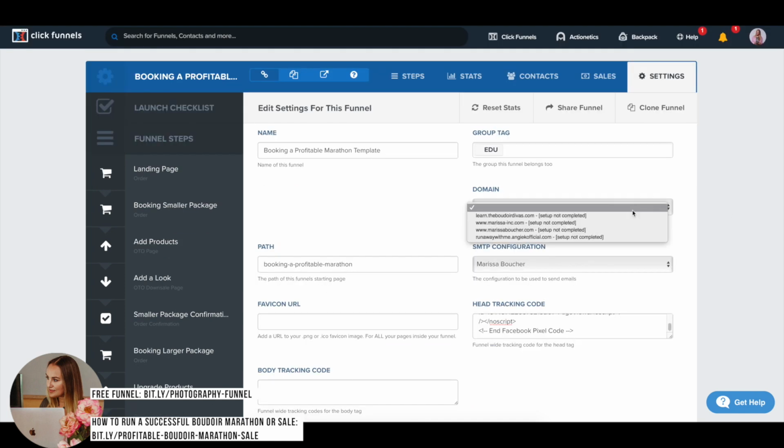Domain. I have set up my domain so that it can land on a domain that looks like something with the Boudoir Divas. Don't worry about this right now. Worry about this once you have everything figured out and you feel like you're really running with this, because it'll just be on a ClickFunnels domain, and that's not the end of the world.